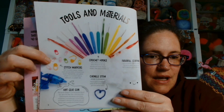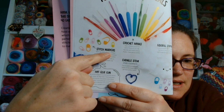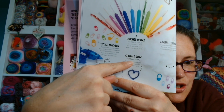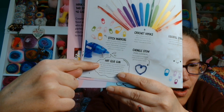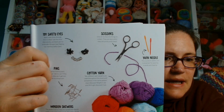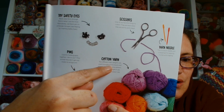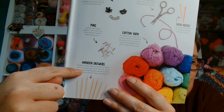Okay, tools and materials. So there you go, there's another rainbow she uses with the tools. So stitch markers, crochet hooks, fiberfill stuffing, chenille stem, which is a pipe cleaner, I believe, hot glue gun. And then over the page, we've got toy safety eyes, scissors, yarn needle, cotton yarn, pins, and wooden skewers.